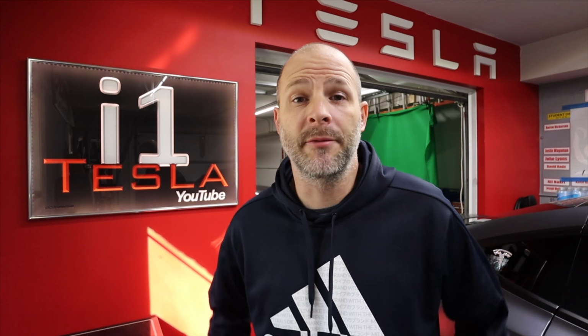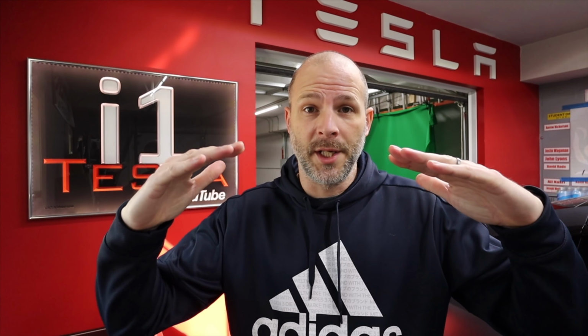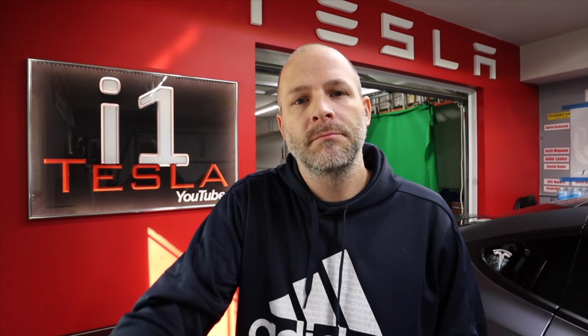So yes, I brought my Model X to Tesla for a front end shake. When you take off, there's a front end shake in a Model X. Model S too, but more so in the Model X because the front end is a little bit higher and it's the axles that are actually making noise. Let's rewind back a little bit and then I'll tell you what happened.